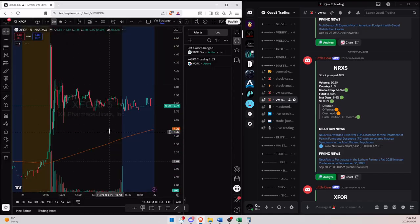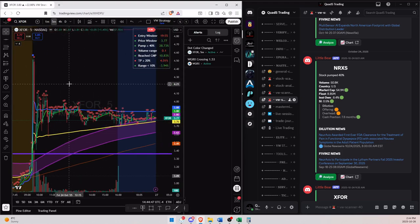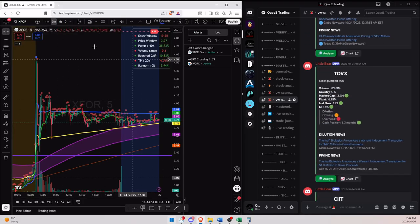X4. As you can tell, our indicator will show you when to get in and you get out at the end of the day. There was no entry here for X4. There just wasn't the profit. There was some condition not met in the indicator, so there's no entry. And this one just flatlined.